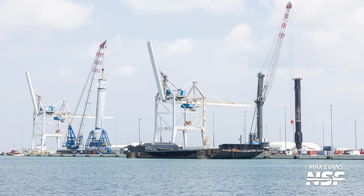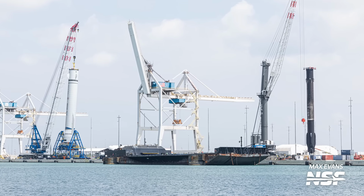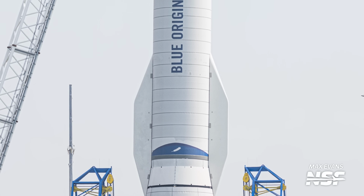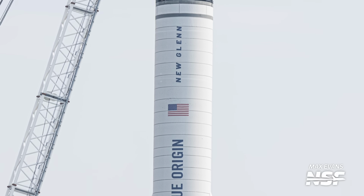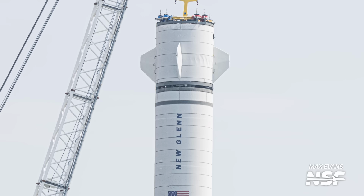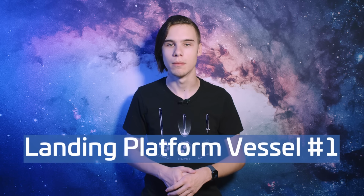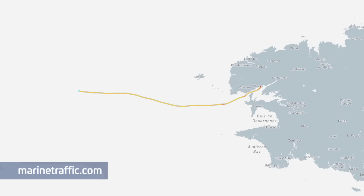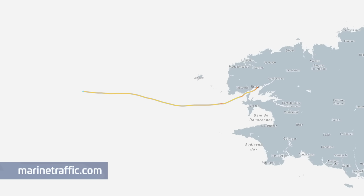Seeing these boosters next to each other just makes it very clear how massive New Glenn is. Not only is its first stage taller than Falcon 9's, it's also much wider. New Glenn is truly a heavy-lift rocket. The next step in New Glenn's test campaign will be a full recovery rehearsal with the landing vessel, creatively named Landing Platform Vessel 1. And speaking of which, this barge was spotted leaving France just a few days ago, where it was being outfitted, and it's now on its way to Florida.